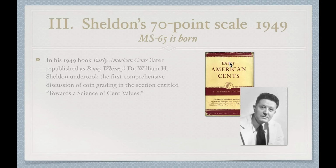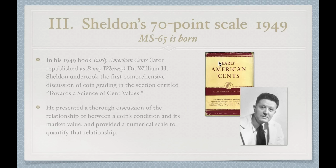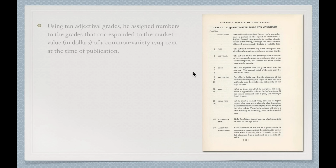Now, as a peripheral development that was sort of out of the mainstream, in 1949, Early American Cents was published by Dr. William Sheldon. And he undertook a very comprehensive discussion of coin grading in somewhat of a scientific manner in a chapter in the book called Towards a Science of Cent Values. And he really took a very close look at a coin's condition, its market value, and attempted to create a numerical scale that quantified that relationship, of all things. And he used the 10 adjectival grades that were basically in use. Here's again fair, very good, fine, very fine, XF, and AU. And he used a number to represent the condition of the coin.